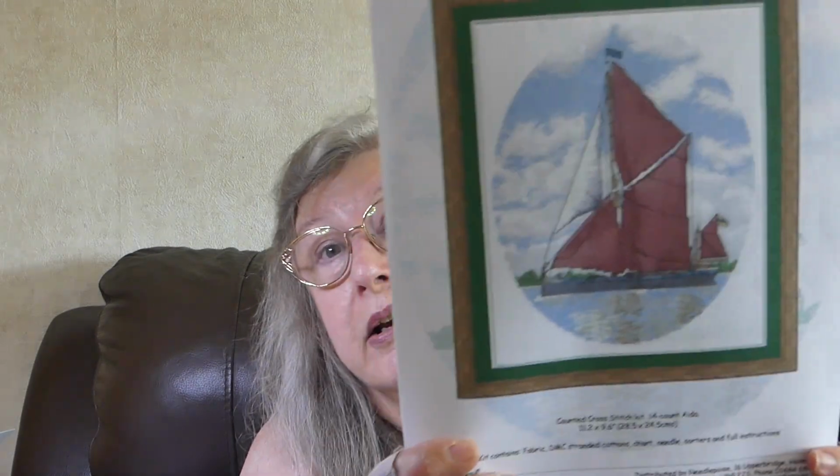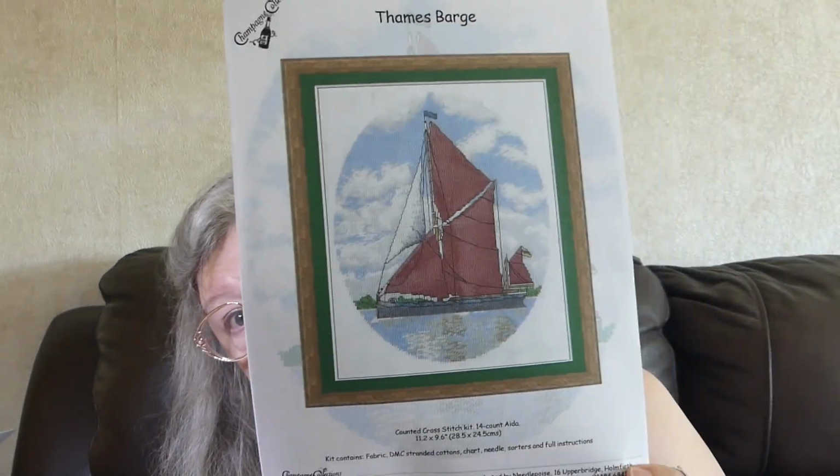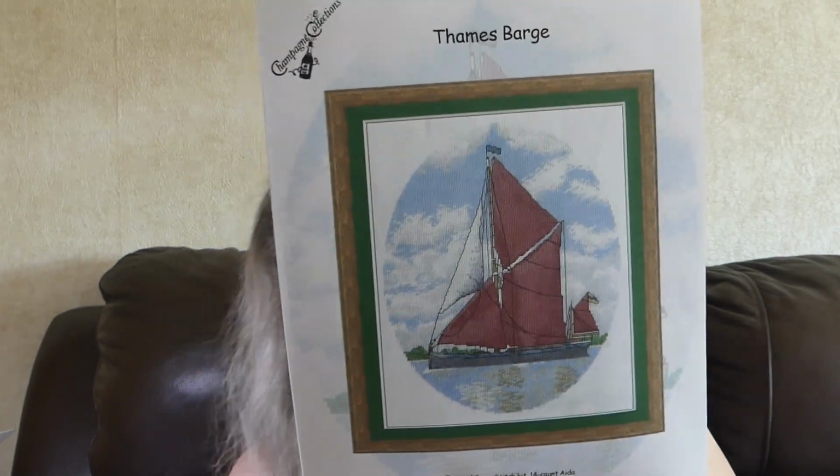Then we've got from Thames Barge. It's from a kit, but it's a chart, and the chart's there, everything's there, it's pristine, and there you go. And it's from Champagne's Collections. And it's from Holmfirth in Yorkshire, so it's not travelled far. Someone's picked it up when they've been out and about.